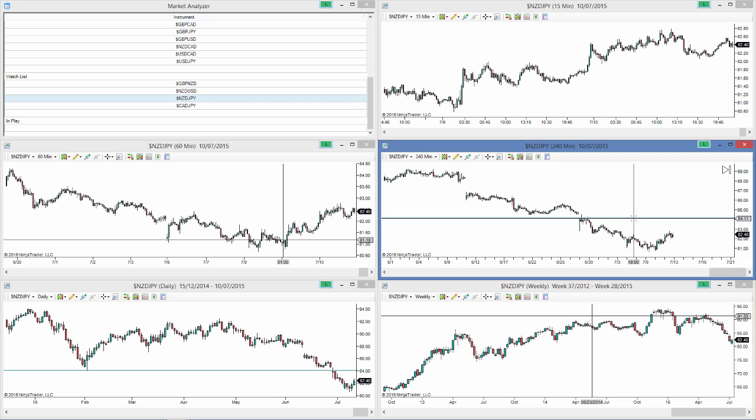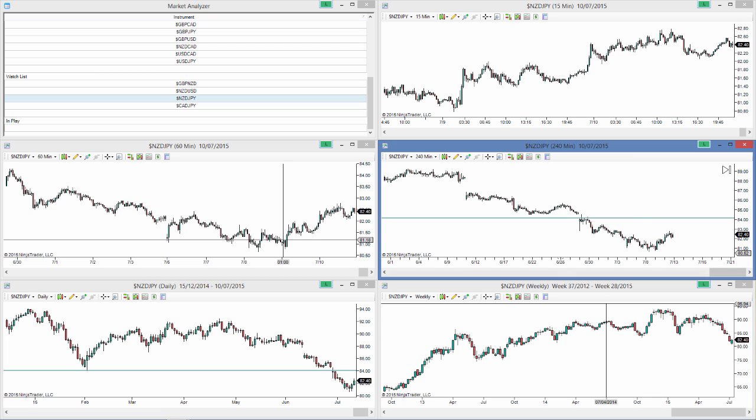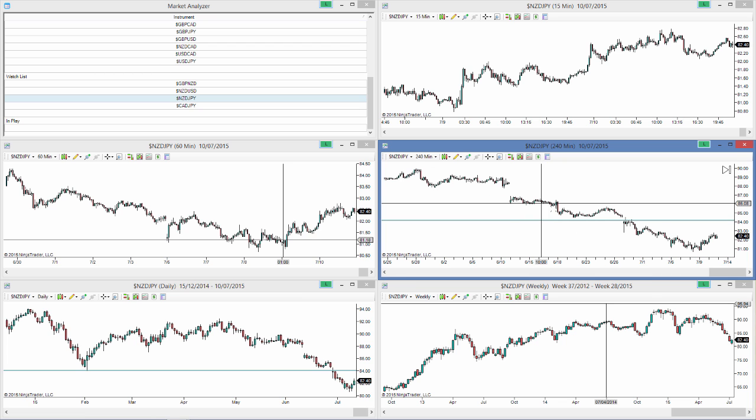So we'll be getting in there at 84.09 to 84.11, and then we'll be looking to take it for sort of 200 to 300 pips, and that will be it. So it'll be a short-term trade, but we're looking to exploit the momentum to the downside.